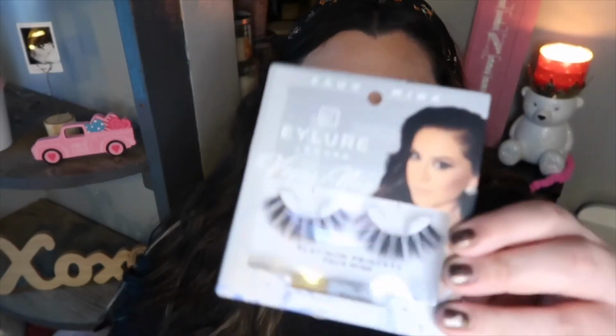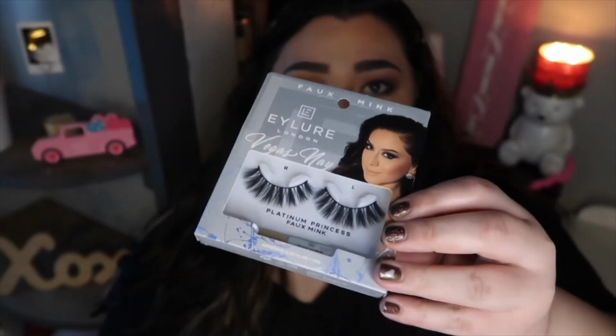And then for my mascara, I'm going to be using my Lancome Bonjour Big Mascara. I love this stuff. I just have a little travel one right now. And then I'm going to be going in with my Eyelure London, my Vegas Nay lashes. These ones are in the style Platinum Princess. I actually picked these up at TJ Maxx, so yeah. I don't know if they still sell this style. I used to love all the Vegas Nay lashes. That was actually, I think, the first style of lashes that I started using when I was doing makeup.